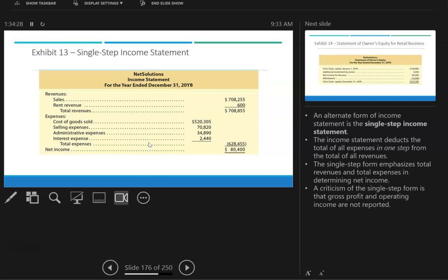The single step income statement is much easier. The income statement deducts total of all expenses in one step from the total of all revenues. So you see how we have our sales and rent revenue all together, and then all of our expenses together. The negative with the single step form is that gross profit and operating income aren't recognized. So you don't really know what your gross profit was from selling the goods.